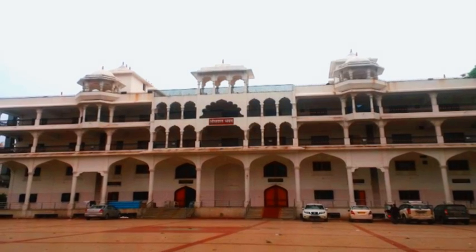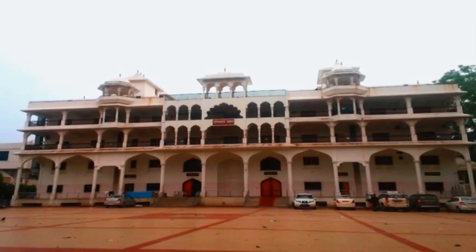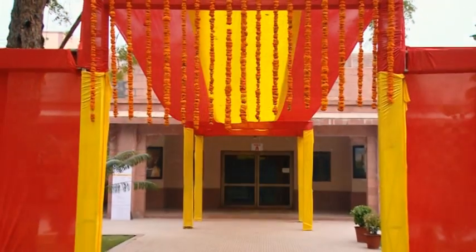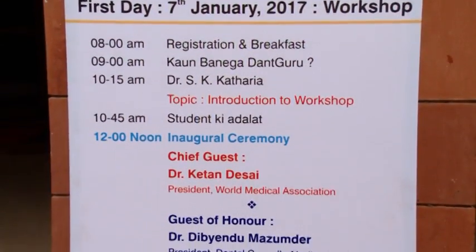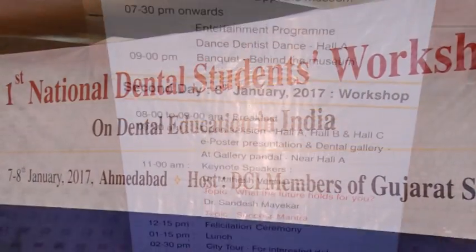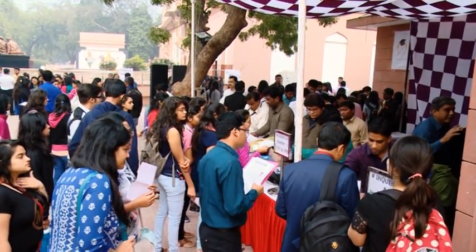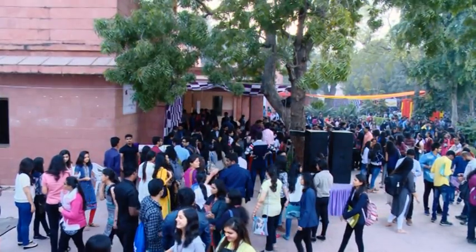Comfortable accommodation for students travelling distances was arranged in the vicinity of the conference venue. The registration process followed a barcode system, ensuring smooth functioning and on-schedule completion.